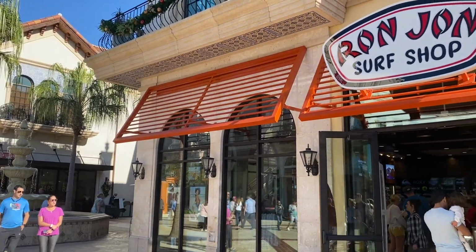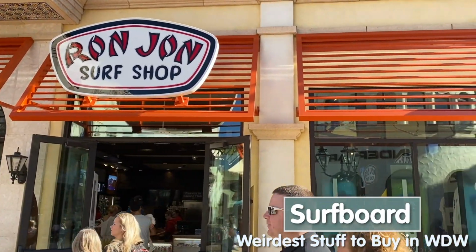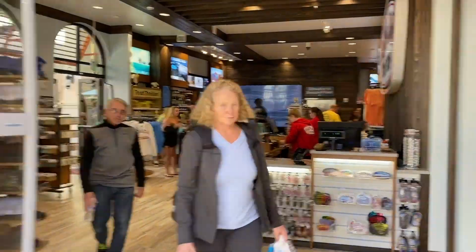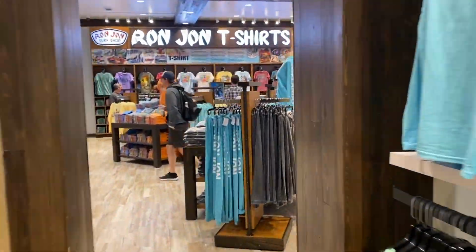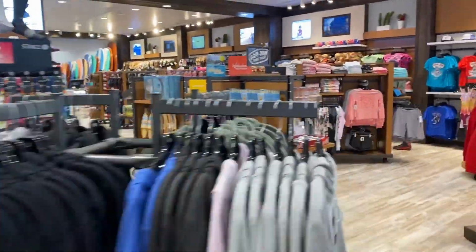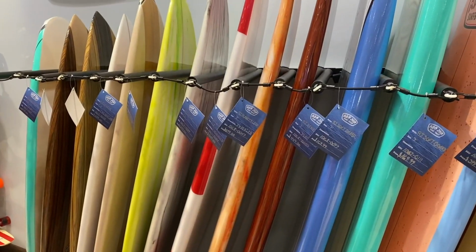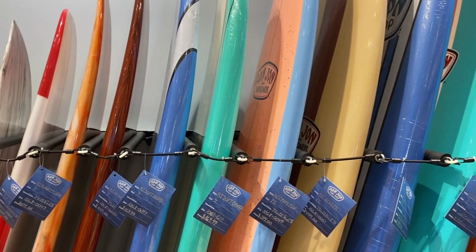Another crazy sports thing that you can buy at Walt Disney World, a surfboard. That's right, at the recently opened Ron Jon Surf Shop in Disney Springs, you can buy anything you need to go surfing, including the board. No surfboards on the first floor, so I'm going to floor 2. Jackpot. Up on the second story, you can actually find a full collection of surfboards.